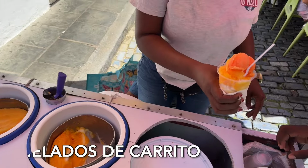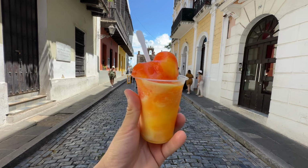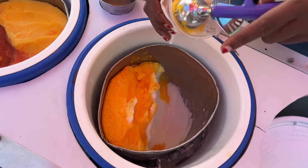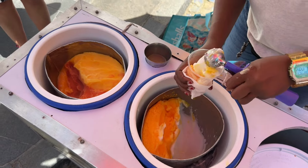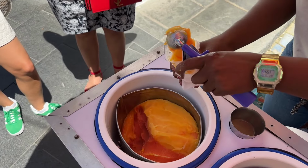But if you're a fan of ice cream, then you'll definitely want to try the typical Helados de Carritos. These Helados de Carritos are sorbet-like frozen treats typically sold by street vendors with carts rolling around the streets of festivals and other popular areas like beaches. The traditional flavors for these helados are coconut, passion fruit, and pineapple. But you might also find other flavors like strawberry and rainbow.